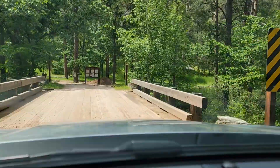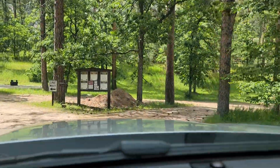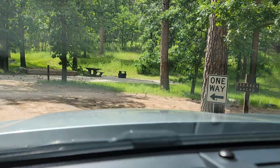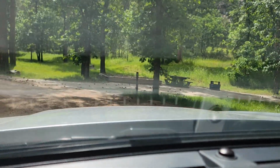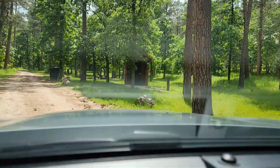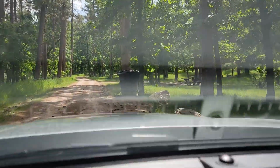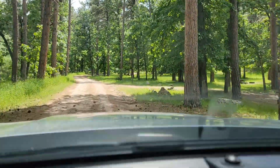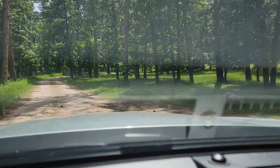Okay, so we're coming in. We're going over a little creek. Have some rules. You can take a look at those later. I can even take some photos for you. And the sites start right away. There's number one. We have a bathroom with the water spigot. Oh! I believe we're at number 9.